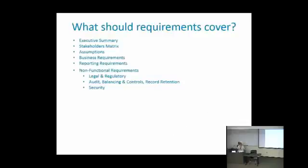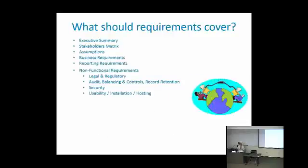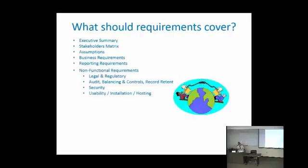So we covered security. Next, there's usability, installation, and hosting. Is our solution going to be web-based? Is it going to be public-facing? Is there a thick client with installed software on the desktop? Now, this is starting to get a little bit into the how, but if it's something you already know, or if the business has an expectation or a business need in this area, then you need to state it.